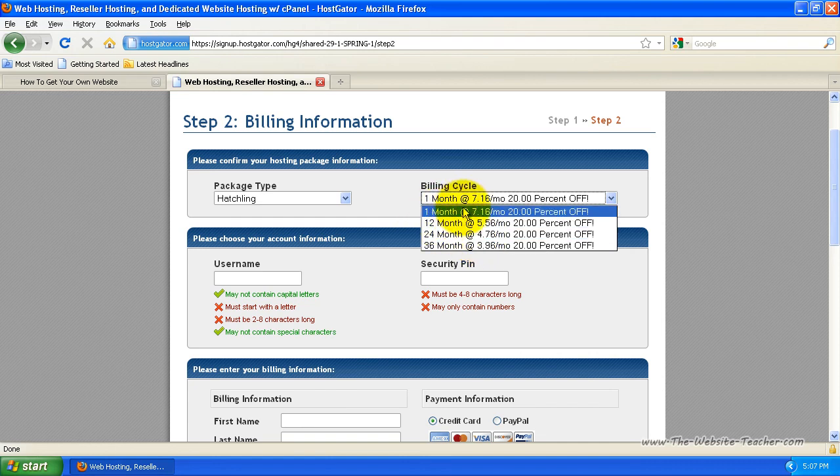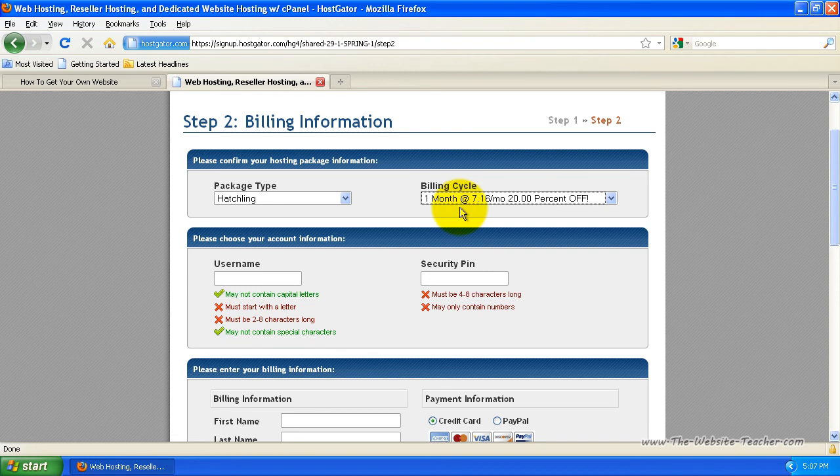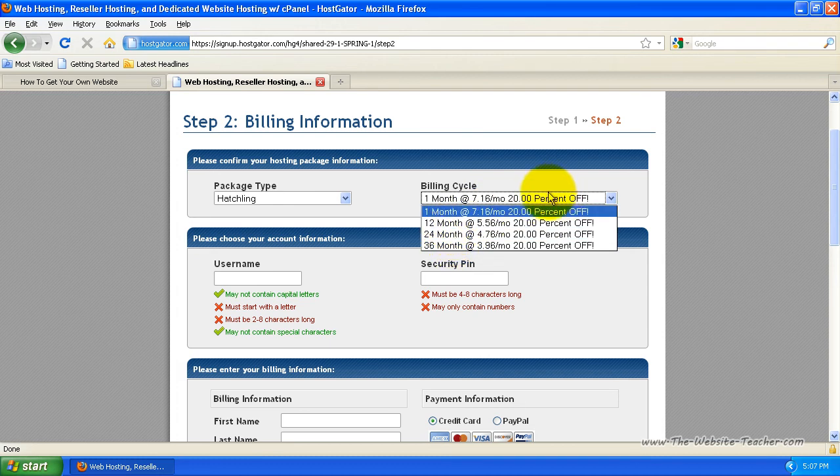Generally, I like to go with 1 month payments because that gives you leeway in being able to leave if you don't know if you're going to keep your site or not. But if you know you are, go with the large ones because you'll save a lot of money.